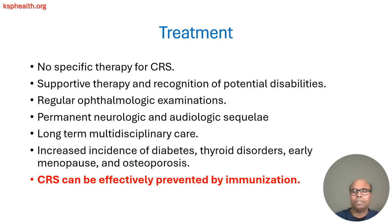So how do you treat congenital rubella syndrome? There is no specific therapy for congenital rubella syndrome. Supportive therapy and recognition of potential disabilities are very important. Regular ophthalmologic examinations need to be done, especially to evaluate for cataract. Permanent neurologic and audiologic sequelae can happen in patients with congenital rubella syndrome.